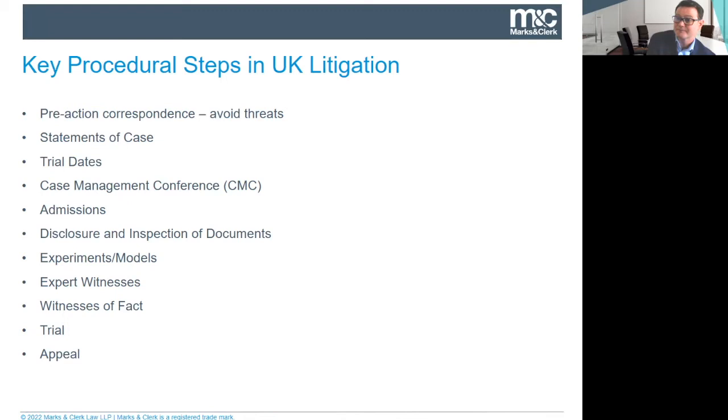The main things that the judge will be looking at in the case management conference are, get the parties to admit where they can each side's case. So you're narrowing the issues and disputes. It may be necessary for there to be disclosure and inspection of documents.